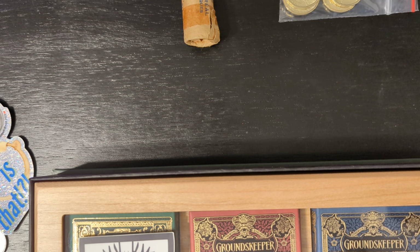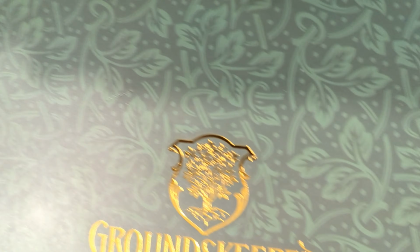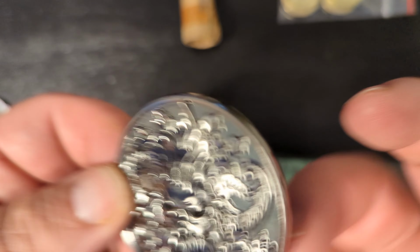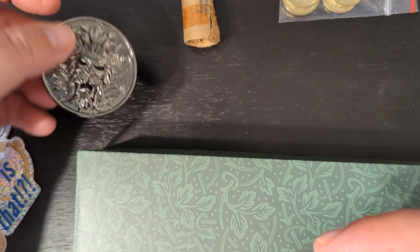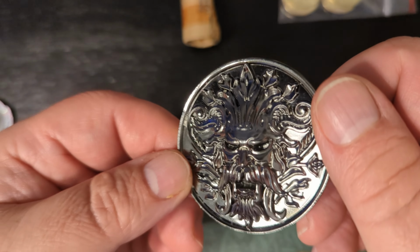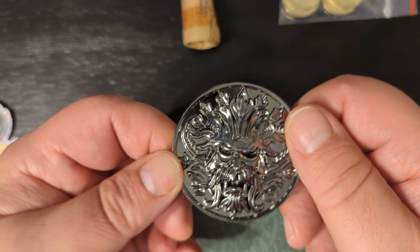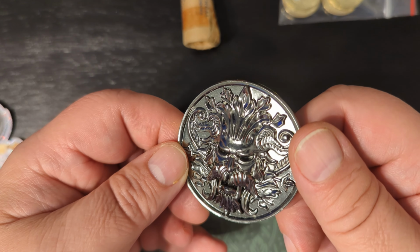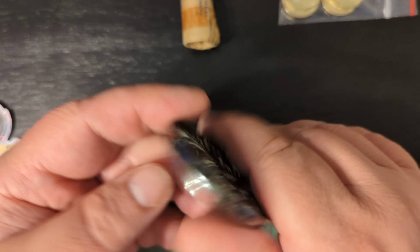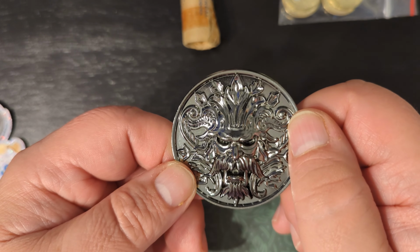And this was a campaign for Groundkeeper playing cards that came with this fabulous, like, that's metal. You can hear it, and it is just spectacular workmanship. I wouldn't say it's black, but it's dark in color. It's dark in color, but quite spectacular workmanship.